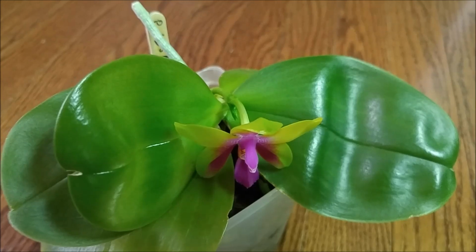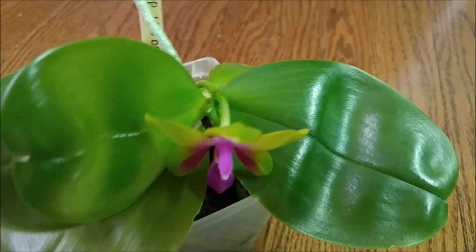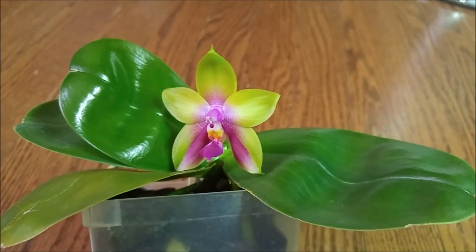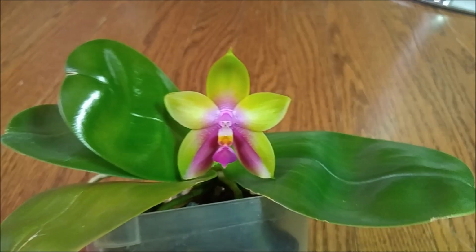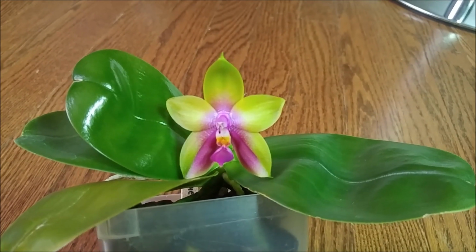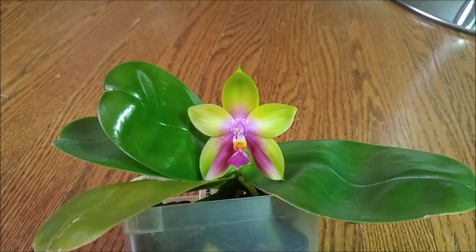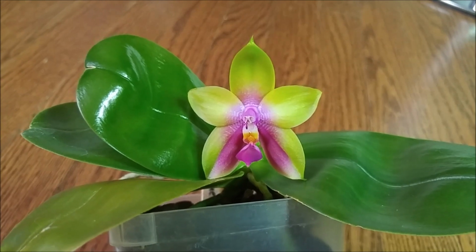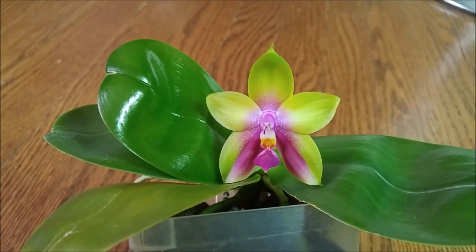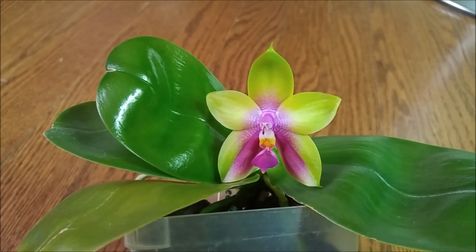And I noticed that in the tank it makes it look greenish. So I took it out of the tank to see it in a daylight view. And that's how it looks in the daylight. It's yellowish green with a raspberry middle. And it smells exactly like Bellina. Very strong, sweet, pleasant, fruit loopy smell.